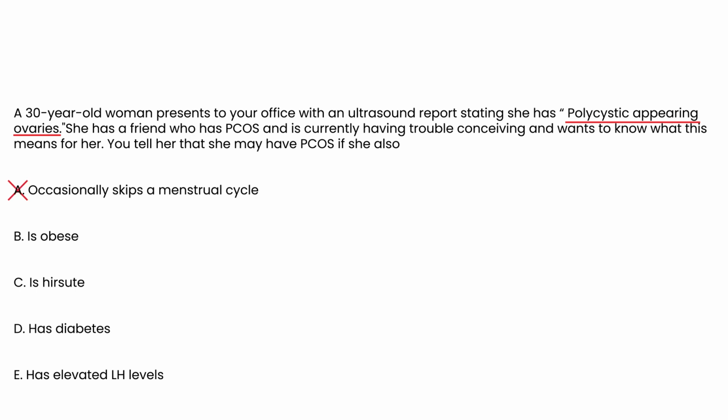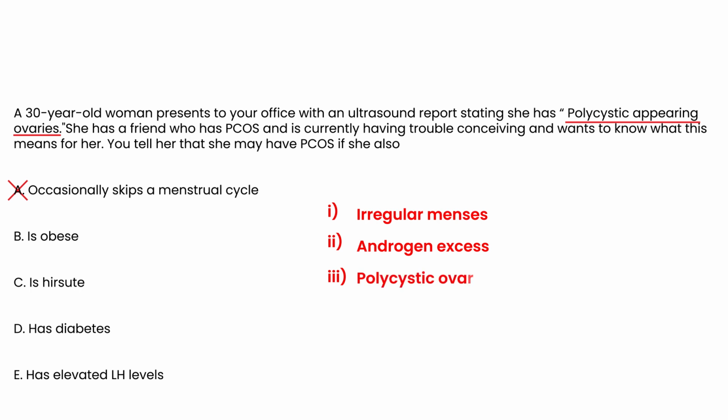Let's actually list the things that you need before we go through the rest of the choices. Probably easier to do that. You need 2 of these 3 criteria. The first thing is irregular menses. And the second thing is some sign of androgen excess. And the third and final thing is basically polycystic ovaries that you can see on a pelvic ultrasound. So occasionally skips a menstrual cycle isn't really the same as irregular menses or amenorrhea.